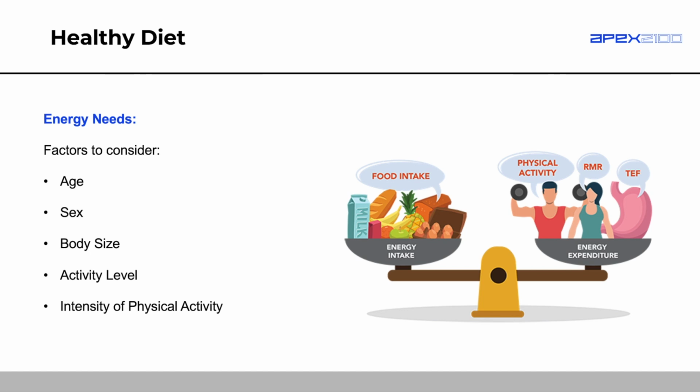If you've got a high resting metabolic rate, you may need more food than someone with a lower resting metabolic rate. And then TEF is the thermic effect of feeding. This one's quite interesting because different macronutrients have different thermic effects of feeding. For example, protein is the most satiating nutrient. It takes the longest for digestion. So if you're eating a very high protein diet, you're likely to feel fuller for longer as well. All of these things can affect that energy balance.